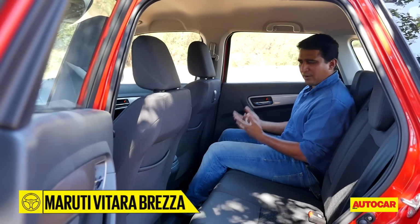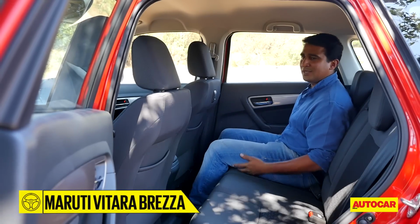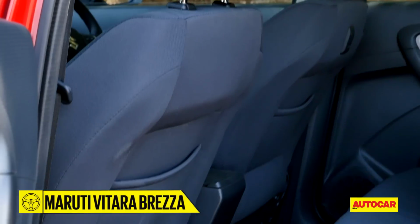and there's plenty of headroom. The only area where I feel they could have done a little bit better would have been in terms of offering better under-thigh support, and one thing missing, of course, is that there are no aircon vents here for the rear.